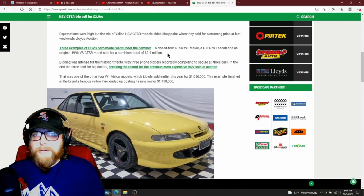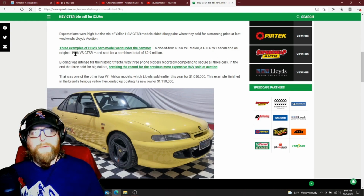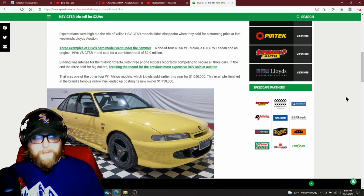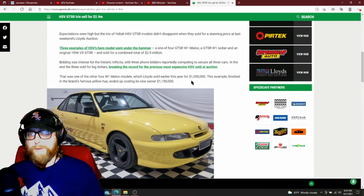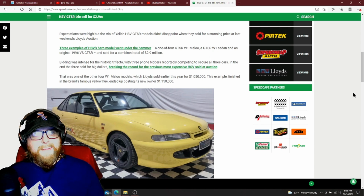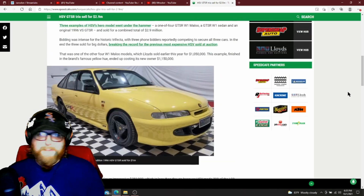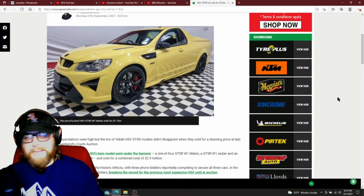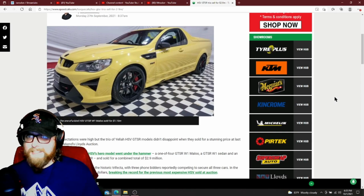And if you were wondering, the Trio, again, that's a GTSR W1 Maloo we saw above, a GTSR W1 Sedan, and an original 1996 VS GTSR. Those are the Trio for a combined $2.9 million. Unbelievable, right? Earlier this year, supposedly a different W1 Maloo sold for $1,050,000, so 1.05 million, I guess you could say. And I just think that is unbelievable, right? That is crazy. Like I said, if they're popular, if there are other people out there, then it's going to sell. But, geez, can you imagine? I can't even imagine having $1 million, let alone spending $1 million on this. Hey, it's cool, but is it $1 million cool?